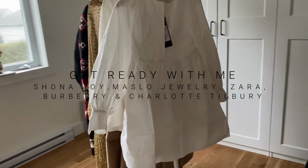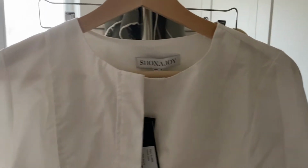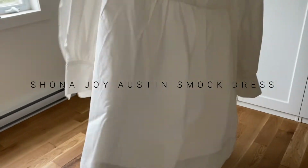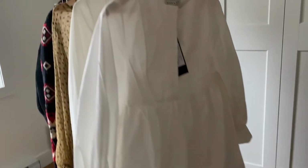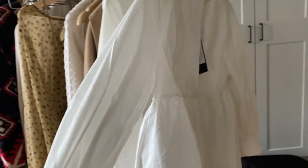Good morning, everyone. I just want to show you my look for today. So I'm gonna wear this from Shona Joy. It's a dress shirt. I really like the sleeves. So gorgeous.